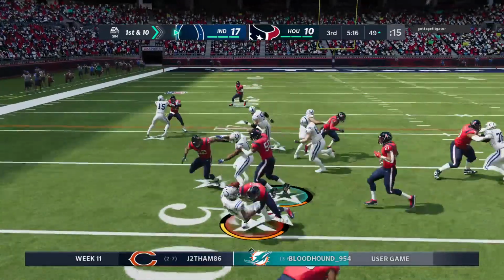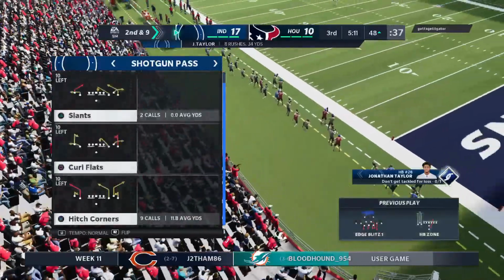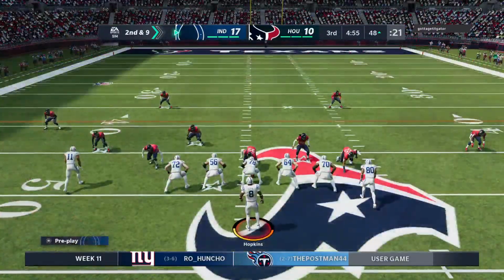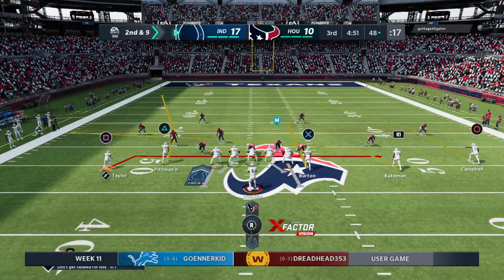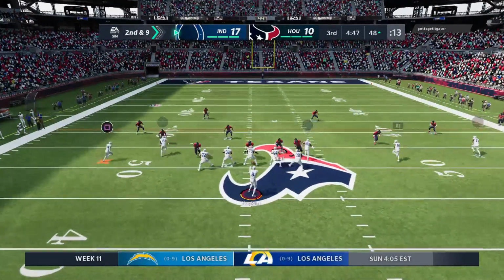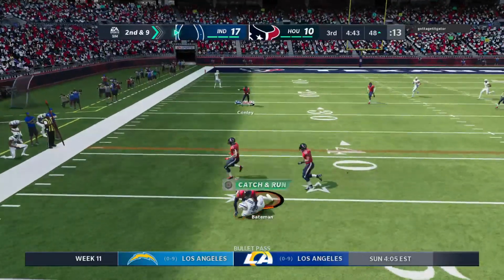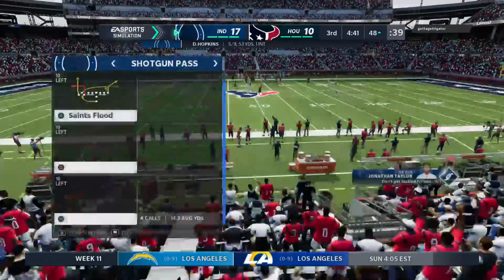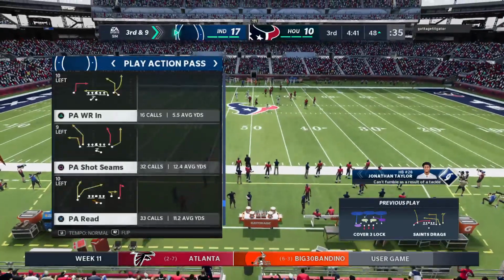Taylor. And he'll get this into enemy territory, but not by much as he's down to the 48. Just a yard on the pickup there, and it'll bring up a 2nd and 9. Now they'll throw here, out of the gun. And that'll be incomplete. Took a pretty good shot as he tried to pull that one in. Couldn't hang on, 3rd down.